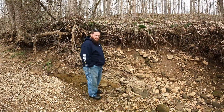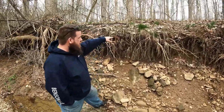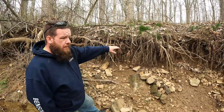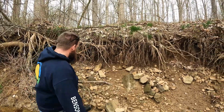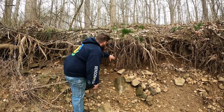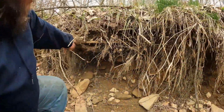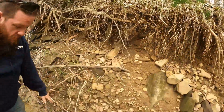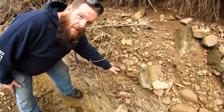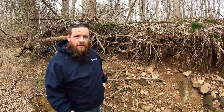Another thing that I just think is wild to look at, like here you can see the roots from the trees and the grass and everything trying to hold the bank in, but the water's just too much force. I think it's neat how you can see the dirt line, and then you get into the rock, and then if you come down here, it's solid shale. I think that's just cool that you can see the layers of earth that the creek is just washing away. Nature takes it back.